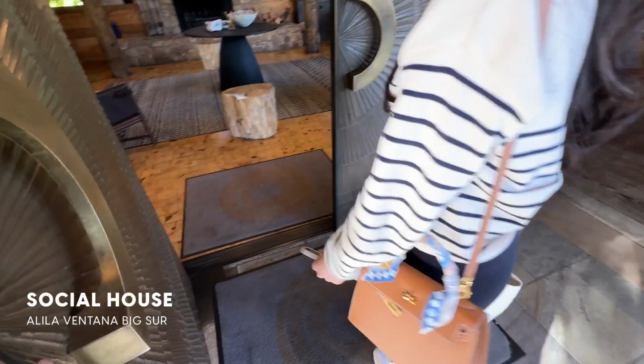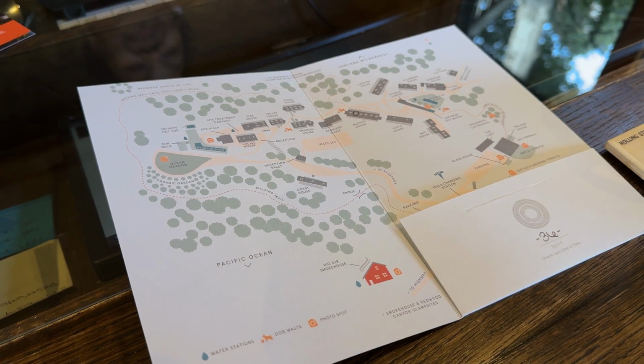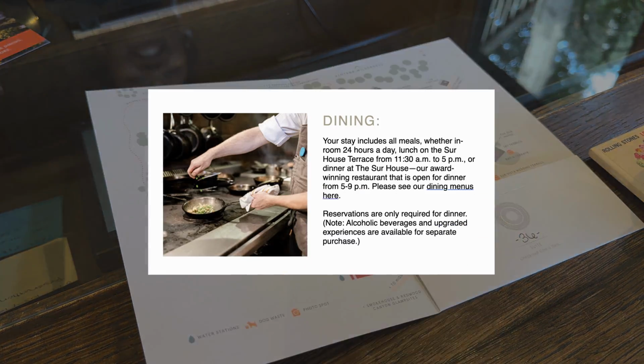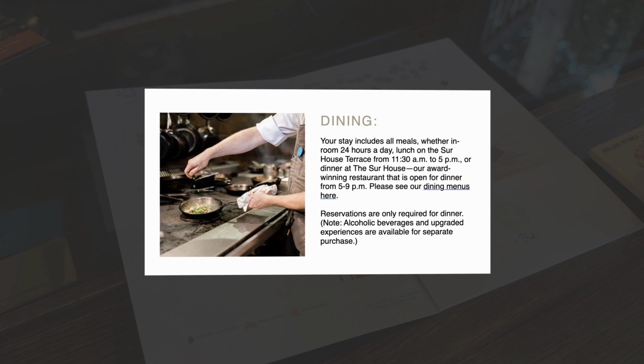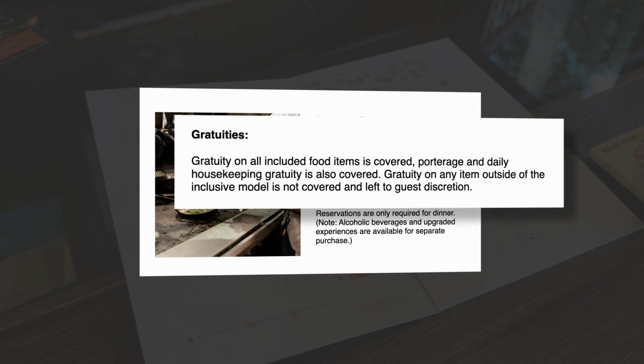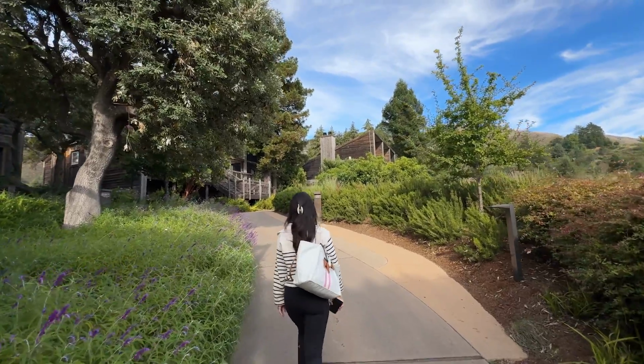Check-in takes place in the Social House, where we were offered lavender lemonade or lavender iced tea. We were given a property map and reminded that all meals are included 24/7, including room service, but excluding alcoholic drinks. Gratuity is also included as well. This was also mentioned in the welcome email that was sent a week before our arrival. We were then given our keys and then we headed to our room.